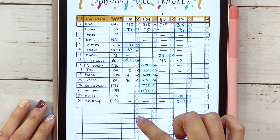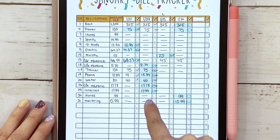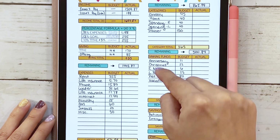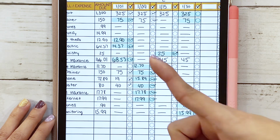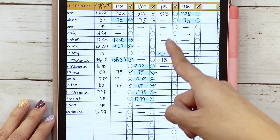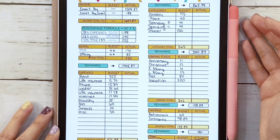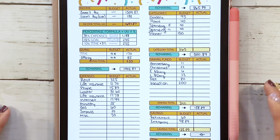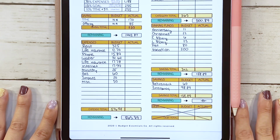So I went down this column and I just checked off all of the bills that we are going to be paying from the 9th payday. But as you see here, we are covering one bill item from the 15th because I just wanted to be a little bit ahead when it comes to our paydays because we are on a variable income. So you can totally do that. Do whatever makes sense for you, but this is what we did here.